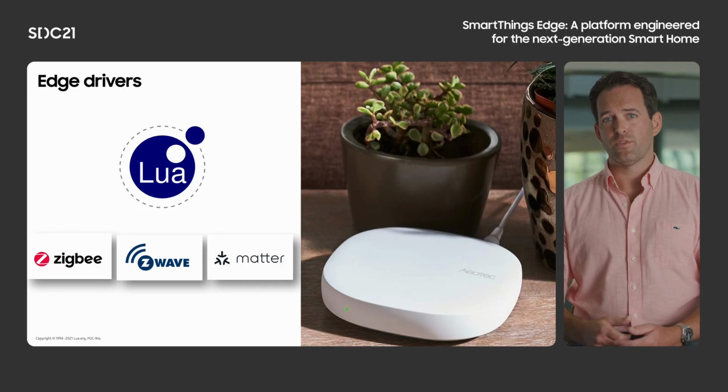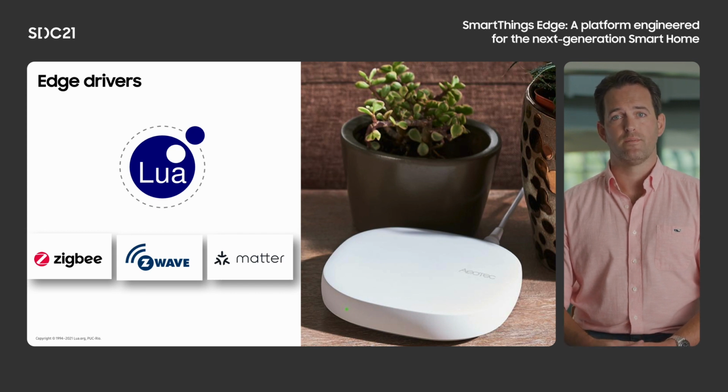With these limitations in mind, we sought to make it both easier for our users of all skill levels to benefit from local device execution, while also providing our developers with true developer-grade tools to develop effectively and faster. SmartThings Edge drivers were written in the Lua scripting language, chosen because it's lightweight, easy to learn, and easy to implement. Developers can leverage a significant set of libraries provided by SmartThings to support devices of several protocols without having to create something completely from scratch.